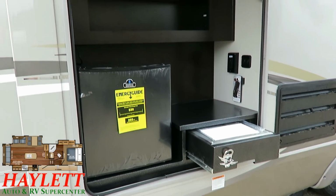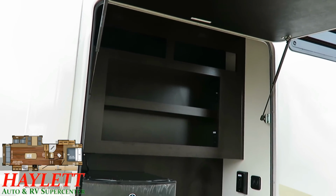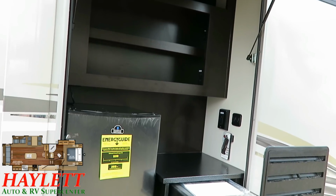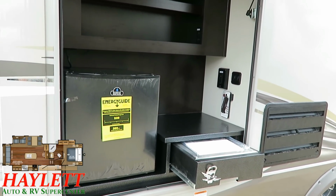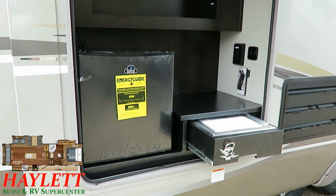So, last year, this was not here. You did not have this little outside kitchenette. And this is basically the exact same outside kitchenette they've already successfully been using in the 29.5 BHDS bunkhouse outside kitchen Eagle HT. So this is a proven setup.